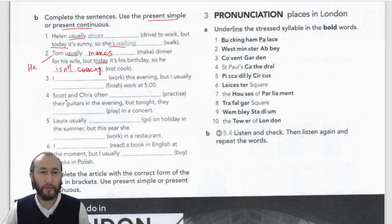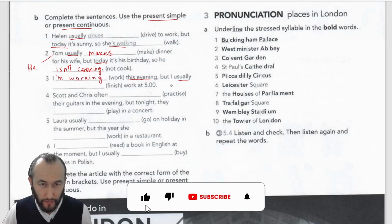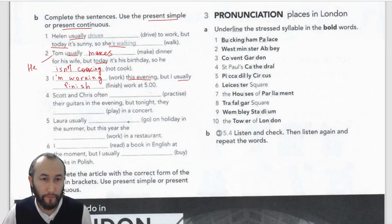Number 3, this evening. So this evening is the indicator for the temporary activity. Only this evening. Usually, that is present simple because that's a routine. So I'm working this evening, but I usually finish, present simple, finish work at 5.